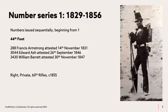So 288, Francis Armstrong, joined in November 1831, and then the next man, 289, whoever he was, would have joined the same day or a couple of days later, and then so on and so forth. So you see a regular pattern.